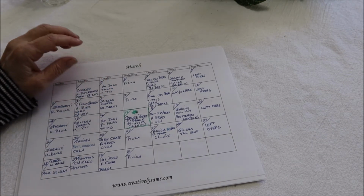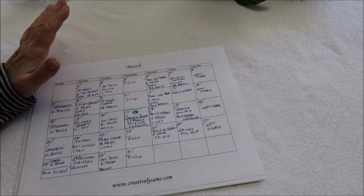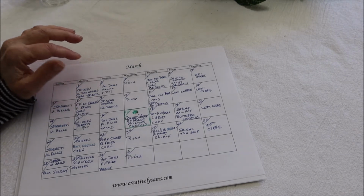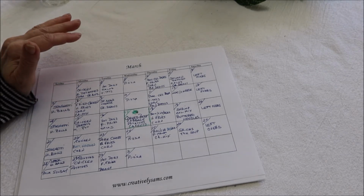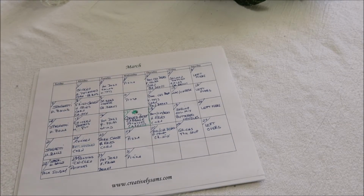And with it I'm going to have things like mashed potatoes or home fries. Home fries, my husband's favorite. But mashed potatoes with gravy, my son just loves that. And buttered noodles, you can't go wrong with that in this house anyway.